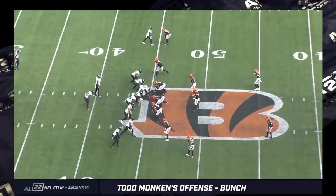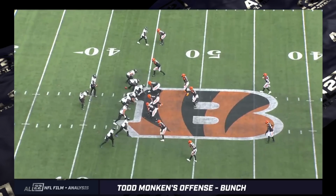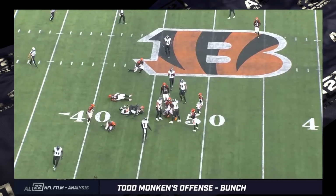Like I said, there are going to be 3 iterations of it. We're going to deal with bunch A first, and I think this is one of my favorite plays for the Ravens. In the past, bunch A, where the running back is on the same side as the bunch, has been a pass formation. I'm talking 90-95% for the Ravens. This is, I think, the main play that Monken wants to run out of this formation. He runs it on short yardage, pin, pull, pitch, and we've run it to great success.